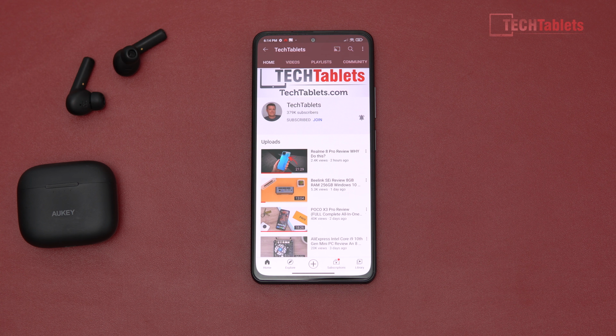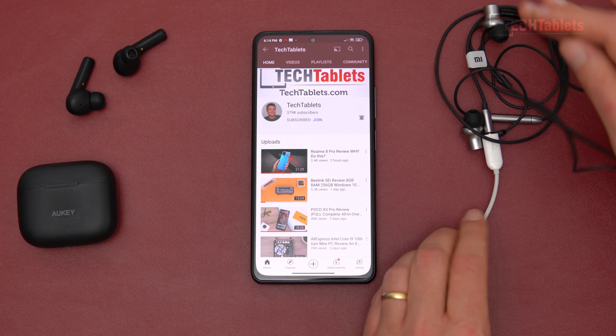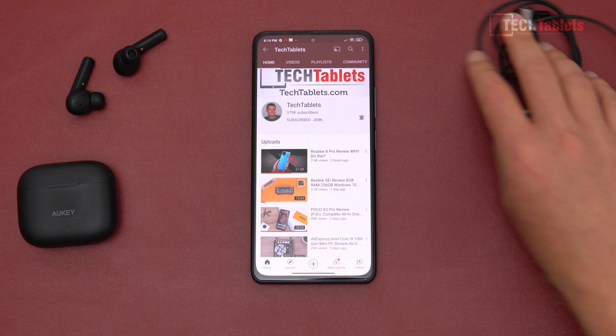I have had enough time to test it out, of course, and I've already placed a couple of calls on this too. And the call quality is fine. Again, it's just like the K40 and the K40 Pro. So what about the 3.5mm headphone support? Well, you can use the Type-C adapter, which is what I've done, and it sounds good. It's very clean, nice output from that, and not a problem there.